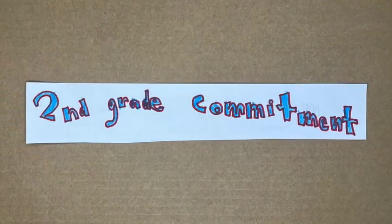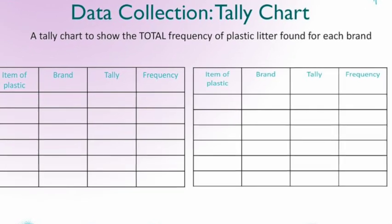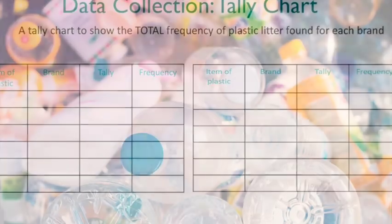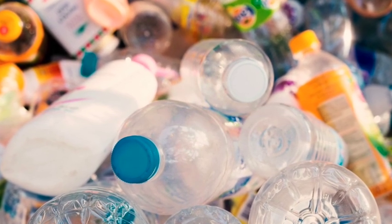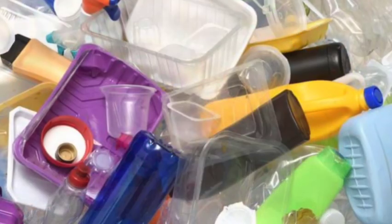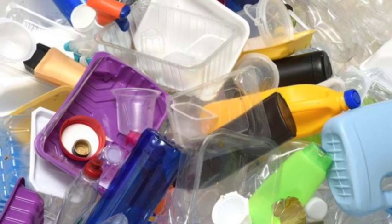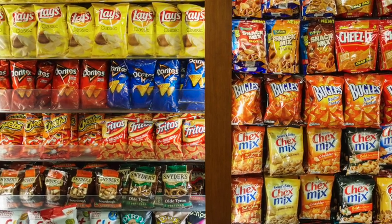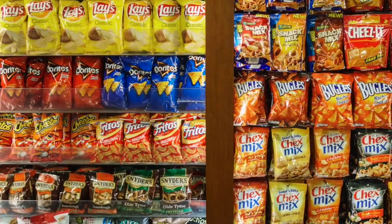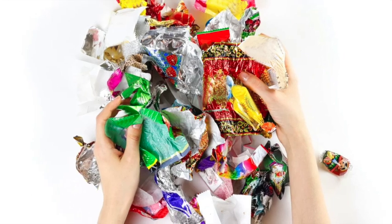Second grade commitment. In second grade, we each counted how much plastic we have at home. We discovered that we all use a lot of plastic. We found things like plastic shopping bags, food containers, jars, lids, bottles, and Ziploc bags. The most common single-use plastics that we found at home were snack wrappers for foods like granola bars, cookies, chips, crackers, cheese, and candy. These wrappers are not recyclable.